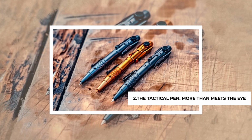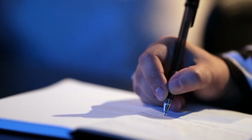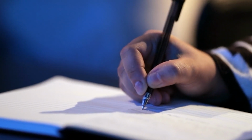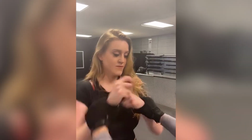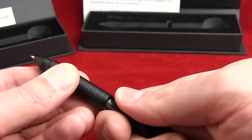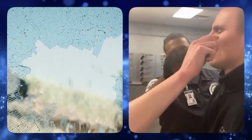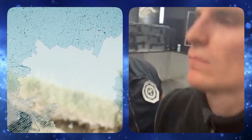Number 2, the tactical pen, more than meets the eye. In your everyday life, it's an inconspicuous writing tool. In a crisis, it becomes a potential lifesaver. A well-designed tactical pen serves triple duty. It writes, it's a glass breaker, and in trained hands, it's a self-defense weapon.